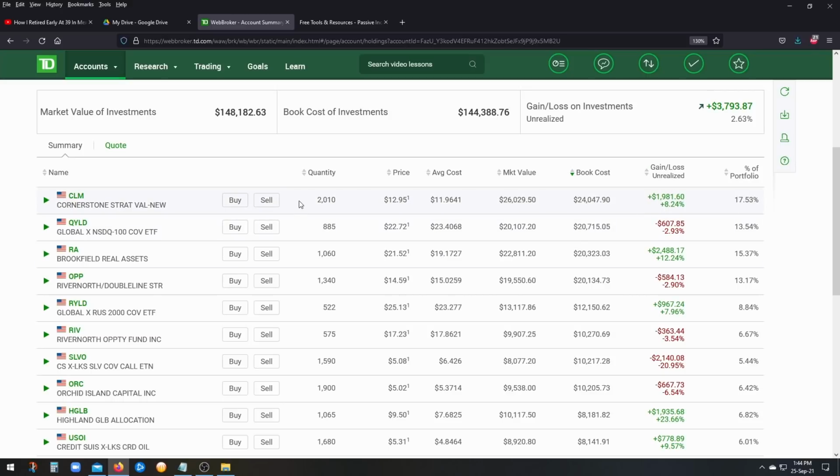Fund number one is CLM, the Cornerstone Strategic Value Fund. I talk about this fund often. For me, it's probably one of the most aggressive yielding funds on the US stock market. They have a very aggressive dividend policy where it's reset annually to 21% of NAV, and they recently made an announcement that they will continue with the 21% of NAV. So whatever the NAV is at the end of October, apply 21% to that, and that will be the new annual dividend. I checked recently and it seems like the NAV is about $10 for CLM.